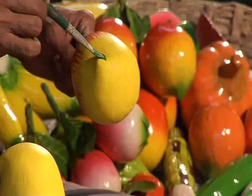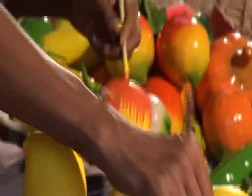Fresh, attractive colors are popular with children as well as adults.